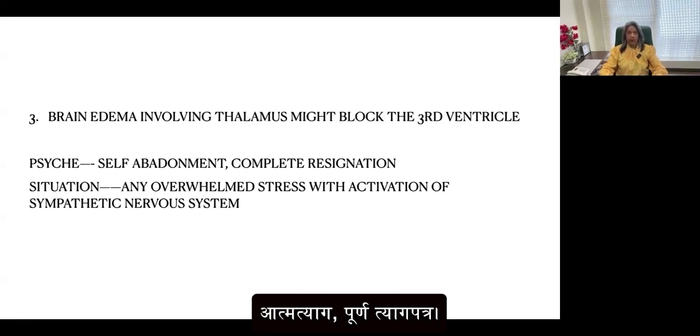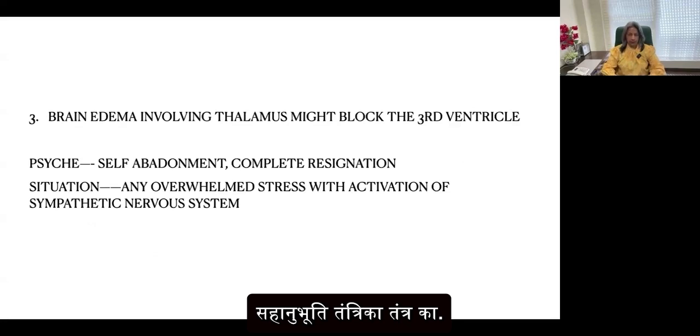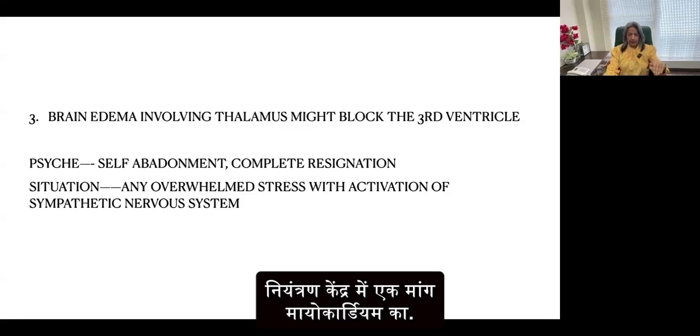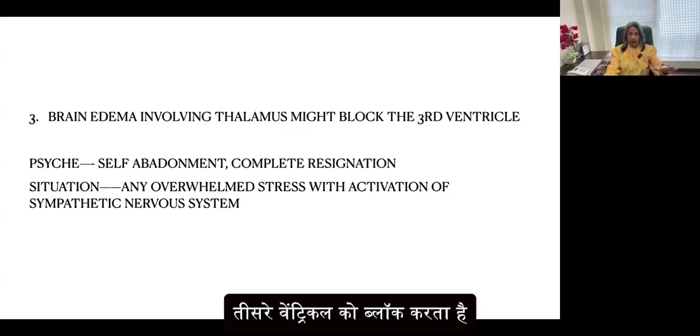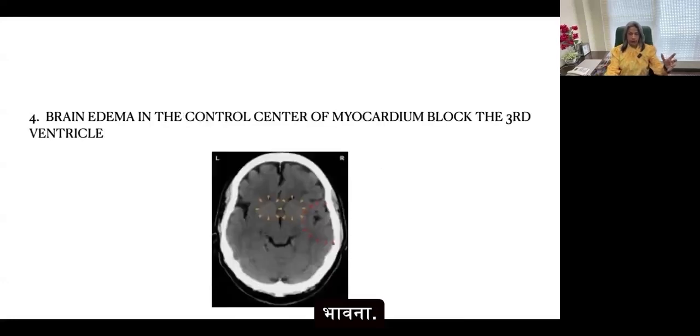Self-abandonment, complete resignation. There is no one to take care of me. I am nothing. I am useless. Any overwhelming stress with activation of the sympathetic nervous system. Brain edema in the control center of the myocardium blocks the third ventricle, and the conflict of the myocardium is overwhelming emotion.